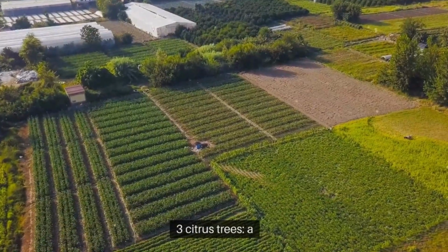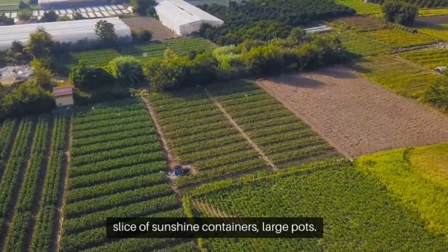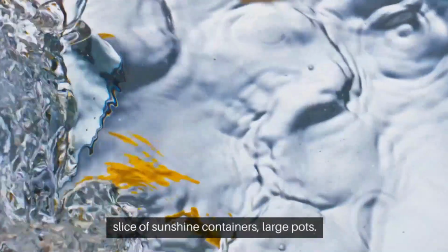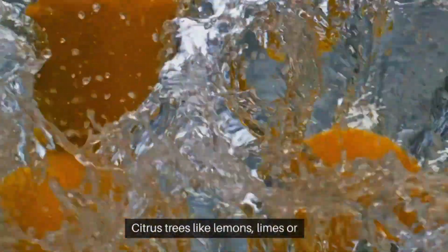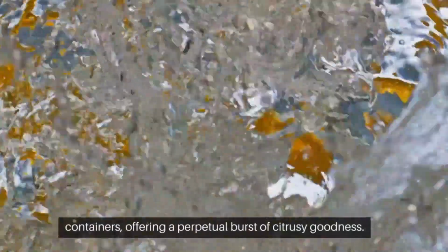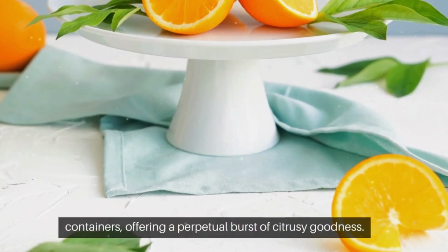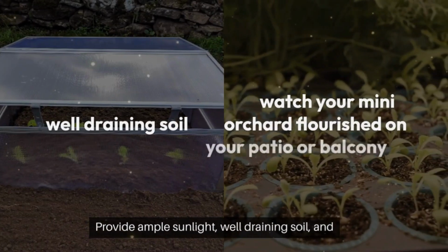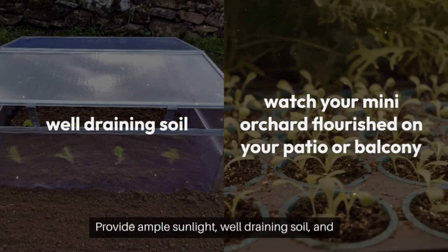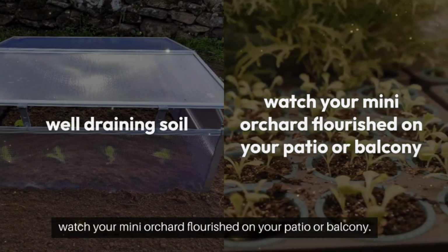3. Citrus trees, a slice of sunshine. Containers, large pots. Citrus trees like lemons, limes, or mandarins can be grown in containers, offering a perpetual burst of citrusy goodness. Provide ample sunlight, well-draining soil, and watch your mini orchard flourish on your patio or balcony.